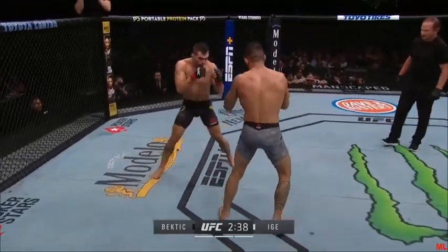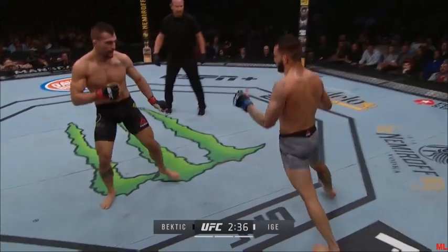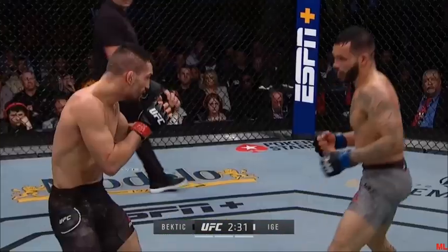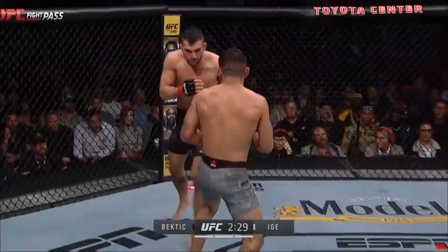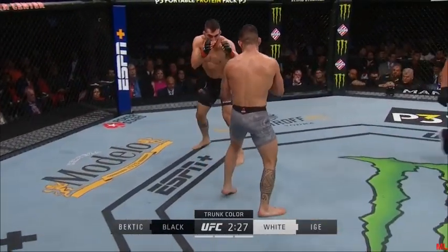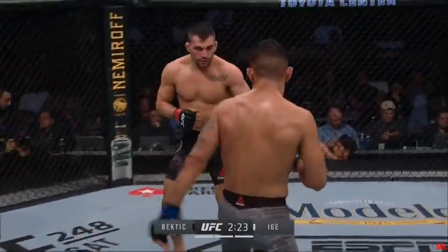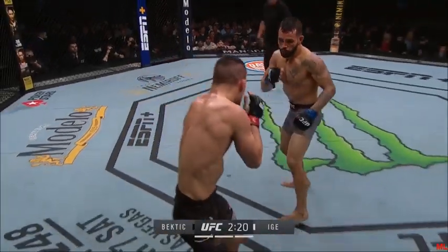Oh, good right hand there by Ige. MIRSAD trying to employ his strategy. Yep. You gotta let that play out. He had a deep single leg, and the ref literally pulled him apart. And it's not like he was stalling. Nope. He was just having a hard time getting it. Walk him off. Let's go, Ige. I mean, we can't just play to the crowd. He's gonna shoot one block.